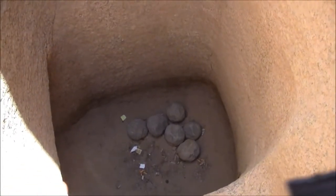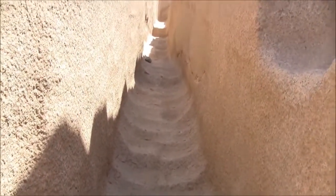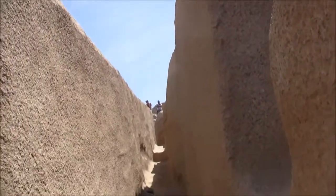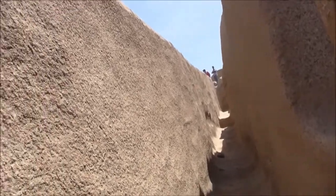Inside we have the pit, one of the pits, and these are dolerite pounders. These are hard stone balls that would have been theoretically used to shape it, but the material is too hard for that to be an explanation. Again, very similar to what we see in Peru, evidence of ancient machining technology, and it's very fortunate that it's unfinished because it allows us to see the process in action.